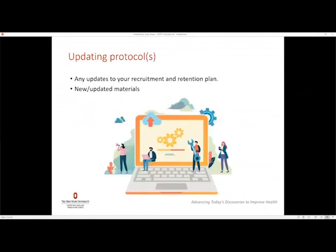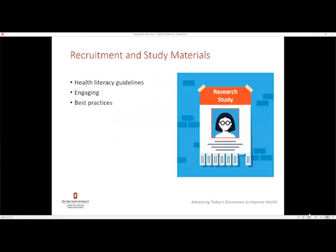Updating your protocols, we just mentioned. You'll want to do that with the IRB to include updates to your recruitment and retention plan or any new or updated materials that you have added. So if you decide to try something new now for options, just make sure that you are updating that in your protocol.